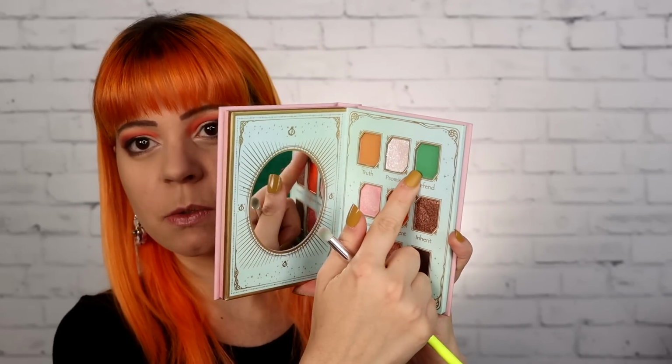Next up, we're gonna go into the green and put that under my eye. I'm gonna use this one right here, which is called Defend, and I'm gonna take another pencil brush. This one is from BH Cosmetics. Doesn't really matter what you use, just use what you have and what you know you like. So I'm gonna just smudge that underneath my eye here. Make sure I get this nice and blown out, and also just blend it into that brown.